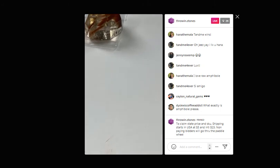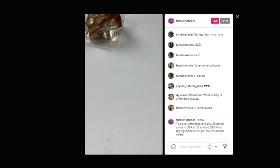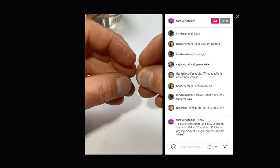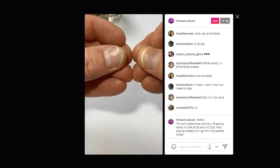Oh my God. Amphibole is a family of minerals. Asbestos is in the amphibole category. It's mainly just like hair. Amphibole means hair. It's like hair inside of quartz. You know, like riebeckite and actinolite and tremolite. And it's just like all them quartzes with them hairs in it.